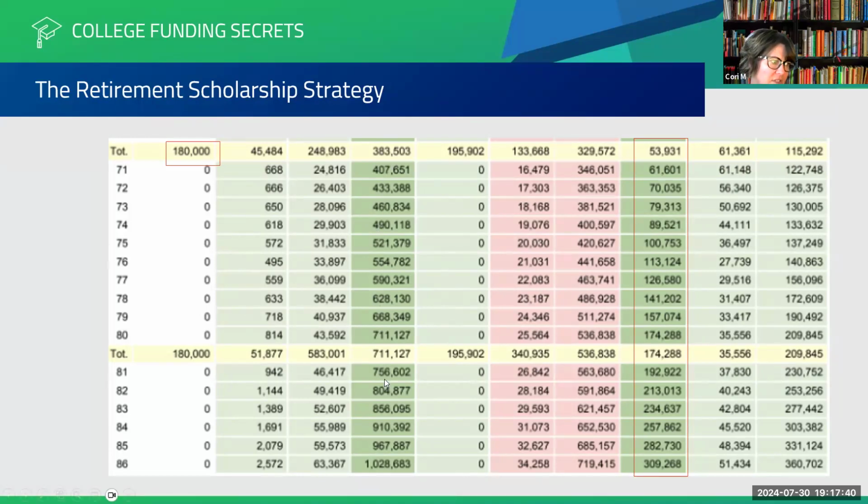this compounding interest is never interrupted. And it's about age 80, 81. We've put in $180,000 to pay for school. We've borrowed $195,000 to pay the loans back. And somewhere here, 80, 81, we get a full refund in retirement.